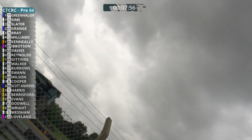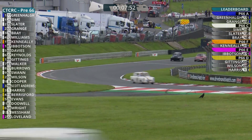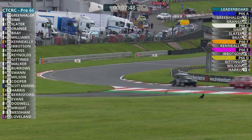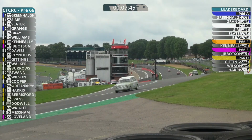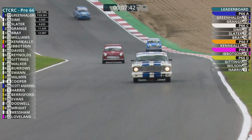Behind him is the Mini of Michael Davies. And then we've got Martin Reynolds in his Ford Anglia. He's got a couple of classic Fords that he races. He's got his much more modified Anglia here this weekend, competing in the Blue Oval Saloon Series. Lead gap is up to 3.5 seconds now.